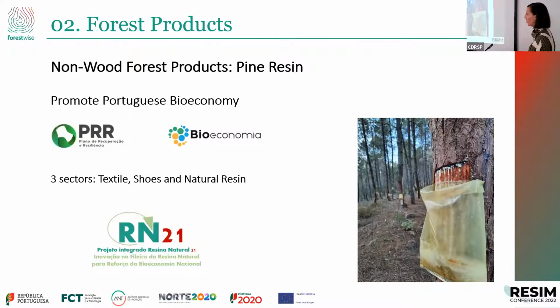So right now we have a project that was approved in the PRR, the Plan for the Portuguese Recuperation and Recovery, in the bioeconomy component of it. In this plan, they identified 3 sectors to promote the bioeconomy transition to bio-based products and increase the efficiency in the use of resources, creating value. And these sectors are the textile sector, the shoe sector, and the natural resin sector. So this necessity has already been identified, and this sector is now going to have this project, RN21, of which Polytechnic Leiria is one of the partners, and we are starting next month, ideally.